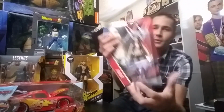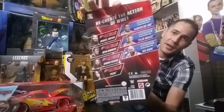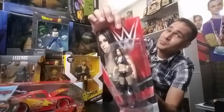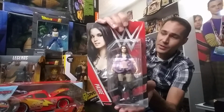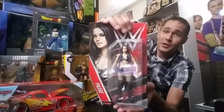I finally was able to find Paige. Been looking for her for a while on the basic. If you are wrestling fans, you may know why I wanted her. Picked her up. She's just an infamous character now in wrestling, if you know what I mean. No one's ever going to forget her now from what she did. So, pretty cool find on that.